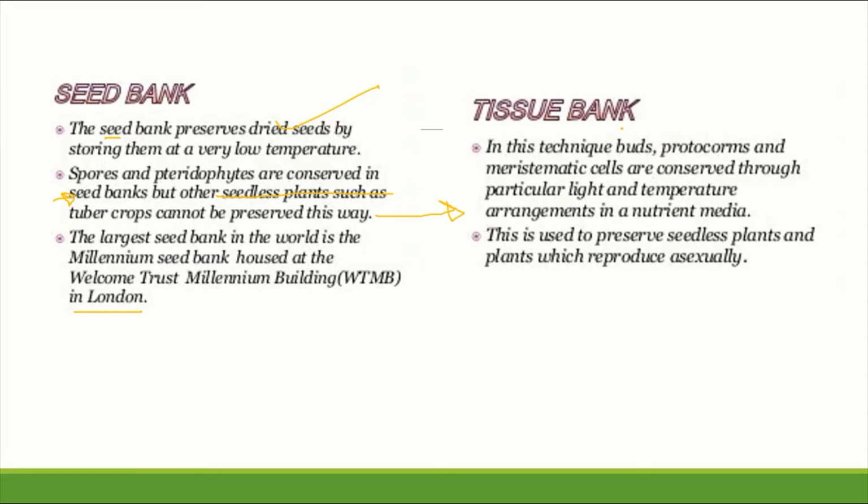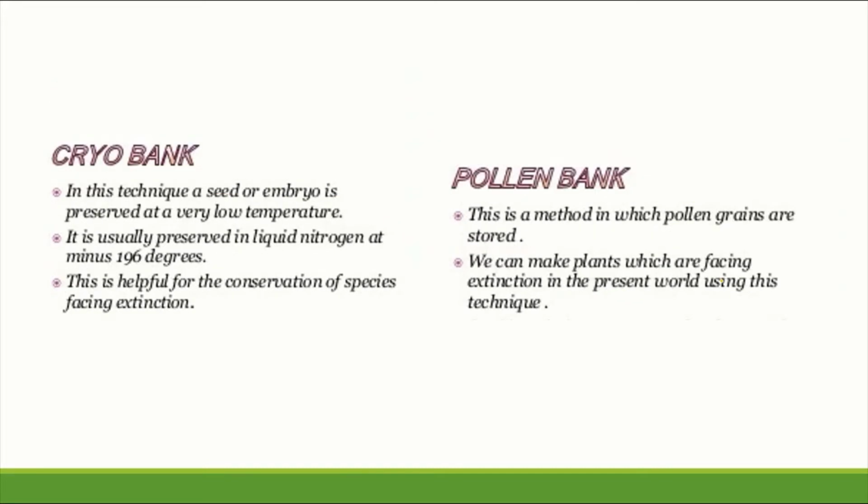Now tissue bank will of course encompass every other species of crops that cannot be put in form of seeds. So they are going to use buds, protocorms, meristematic cells, and they are conserved through particular light and temperature arrangements in a nutrient media. And of course, this helps us preserve seedless plants and those that reproduce asexually.